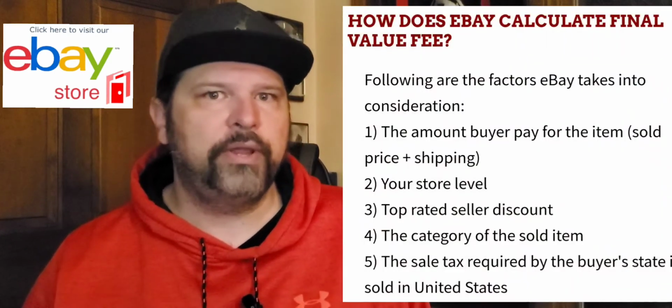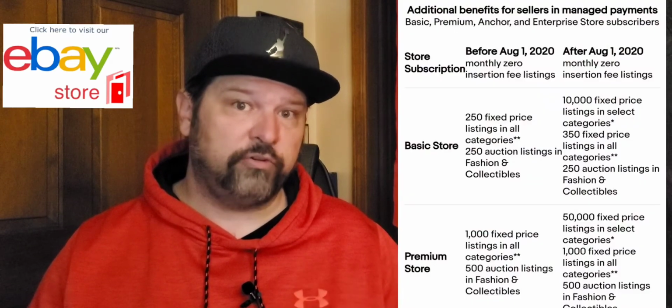I think $60 a month is not much. And I only have to sell a few decent cards to pay that price. And then I have no insertion fees. So any of those cards I list in the store are at no risk to me because I don't pay to list them. Yes, when they sell, you have a final value fee, but that's the same for anything you do on eBay. You sell it at an auction, you sell it at a store price, whatever, you have a final value fee. The other great advantage is at that store level, you get 500 free auctions per month.